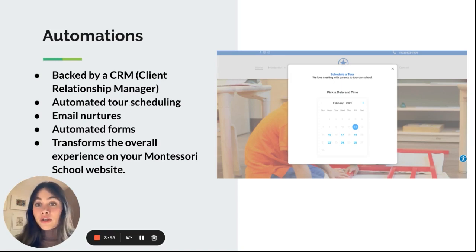One that you really should be including is the automated tour scheduling. The reason why is because it's just not acceptable anymore to simply have your phone number, call us for a tour, because that's limited within certain business hours that might not be accessible to all parents. It's another barrier of entry for families who might be busy, who might want to do things on their own schedule. So having the schedule a tour button available on your school website is going to transform your entire admissions process. It's going to help you get people further down in the admissions funnel. It's going to help you make conversions. It's going to help you collect important contact information. So it's important to have the schedule a tour automation on your website.